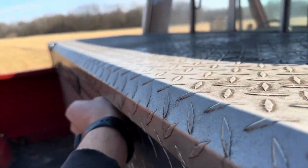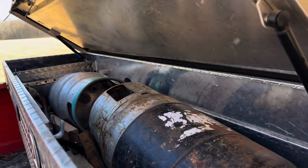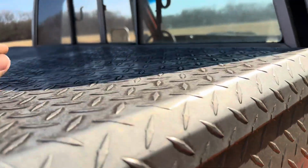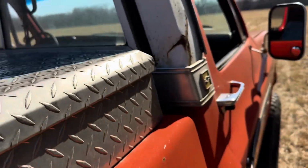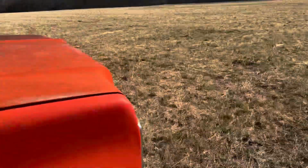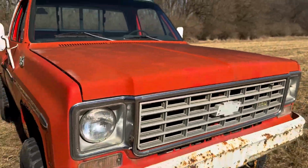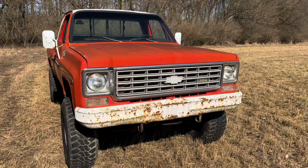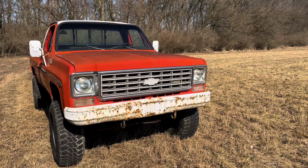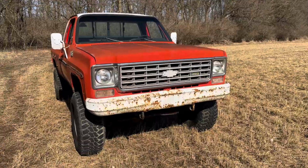Open the toolbox, and you got 2 forklift tanks right there, hooked up to an IMCO propane regulator under the hood, which I didn't open the hood to show you, but it's in there. It was done right. The guy actually worked for a propane gas company, so he pretty much never paid for gas. And this thing runs incredible. It's a different motor, he told me. Didn't have any paperwork on it.